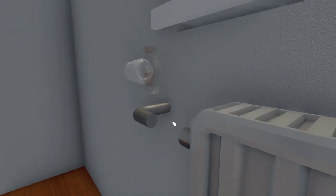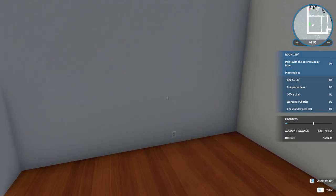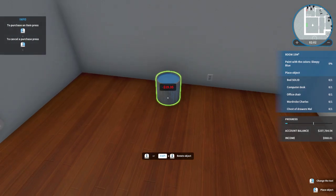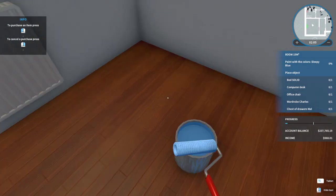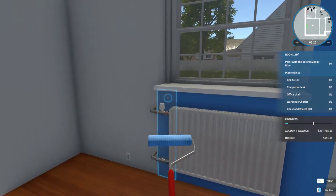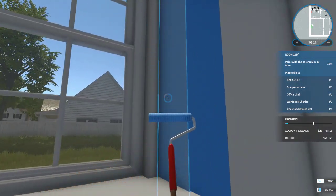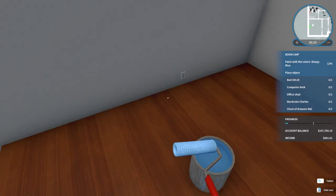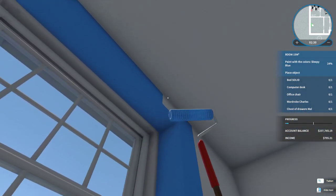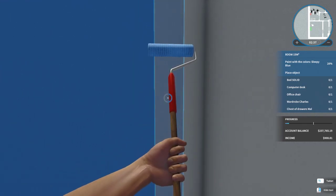Radiator friends, assemble! Boom. All right, so this is your bedroom. You want it painted sleepy blue. That should be fine. I have no issues with sleepy blue. Though it seems all right now. Yeah, oh, that's bold. Compared to what it was, it's pretty strong. Coming together nicely.